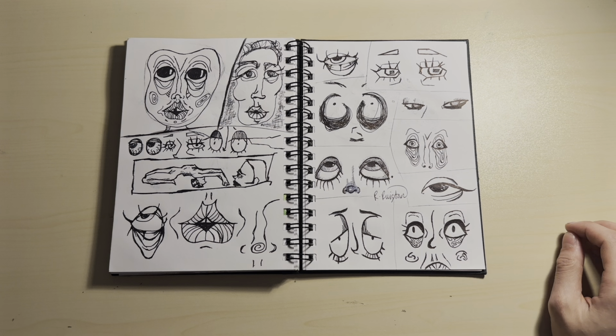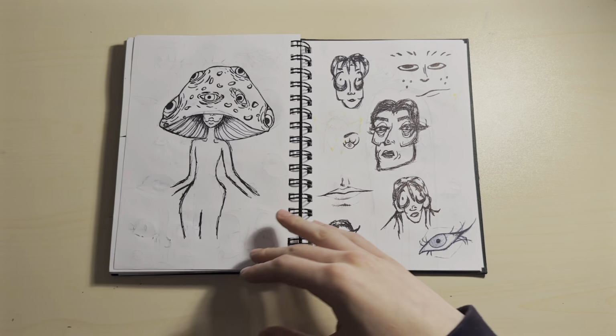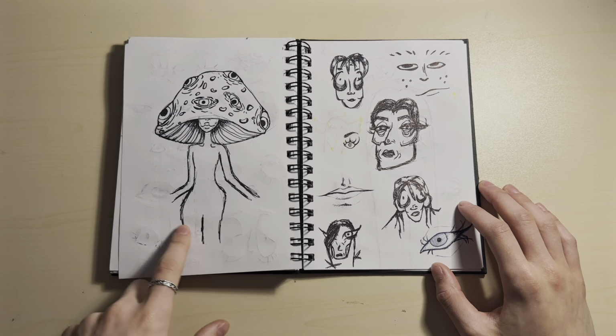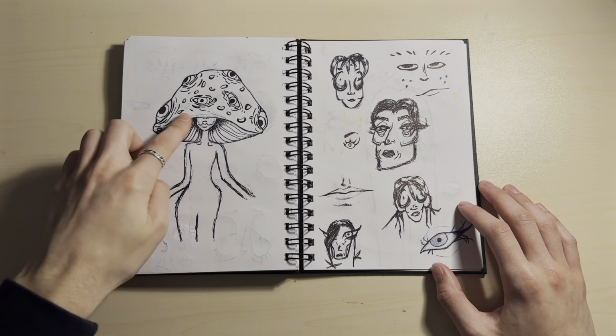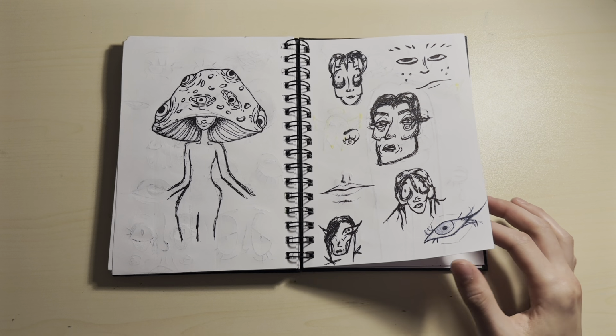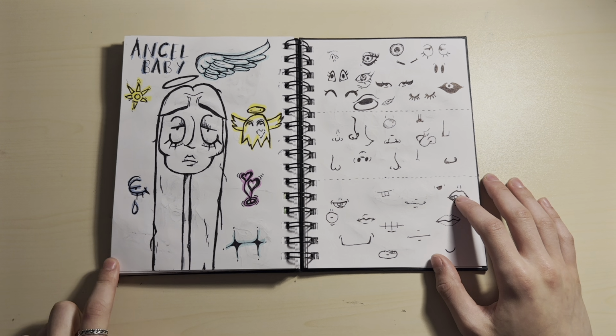This is just a black biro. That signature was already on the page. I remember I just worked around it. This is quite cool. It's another Pinterest one that I was recreating, but I got bored and I couldn't be bothered to do the body, so I just did that bit. This was all just doodles, you know, just messing around. This, I think I was listening to Angel Baby by Troye Sivan, and I just did this.